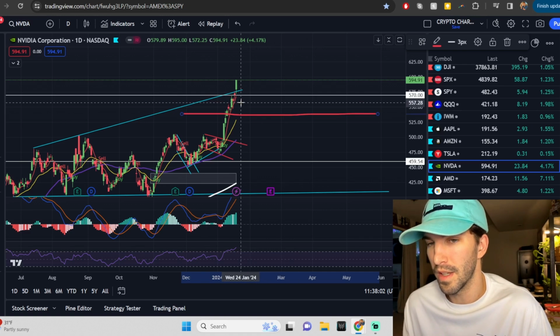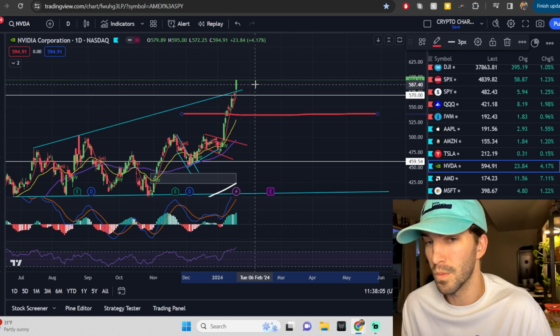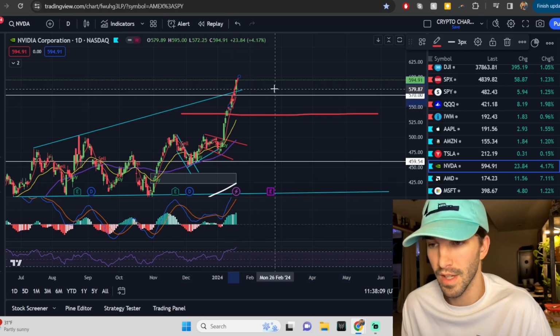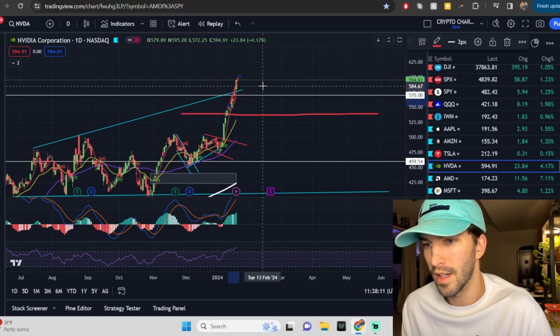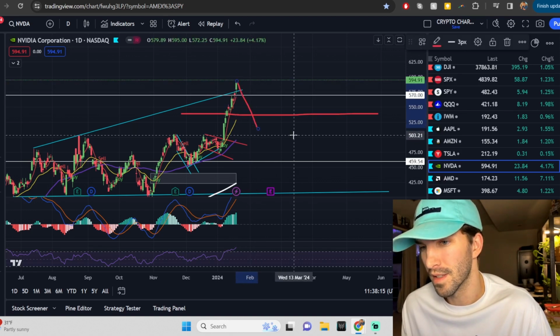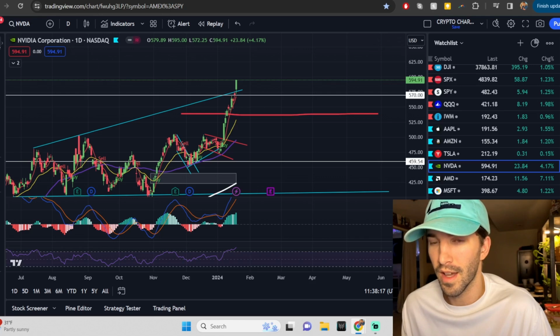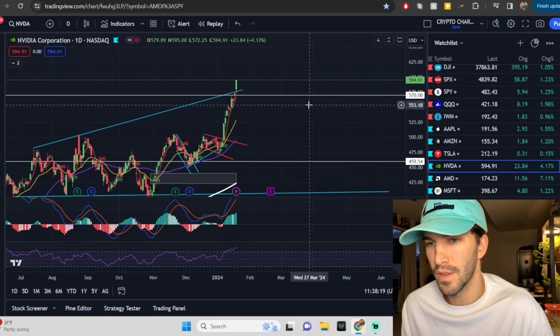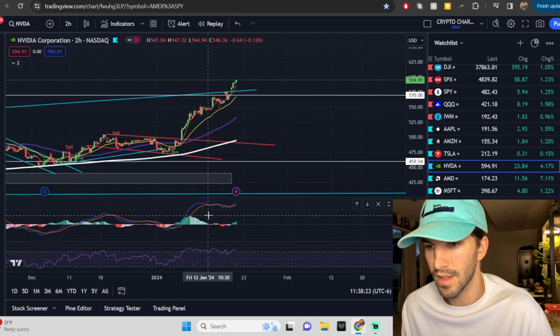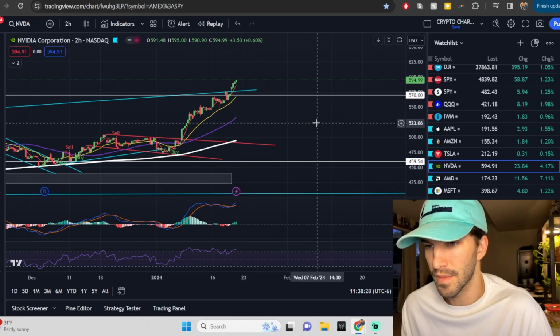Okay, so we want to pay attention to Nvidia right now because it is well outside of its monthly expected move. That's where we can get some crazy upside, and that looks like what's happening right now. But 68% of the time, we actually see that come back down into this zone. We really want to pay attention to that over the next couple weeks, see if Nvidia has some weakness in it. And if I pull up a 2 hour or something like that, we're going to see there's little divergences setting up on the MACD and the RSI at the same time.